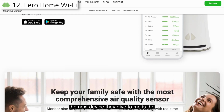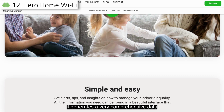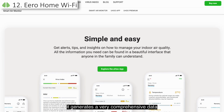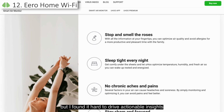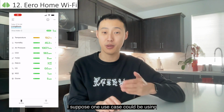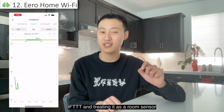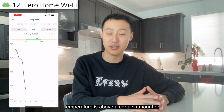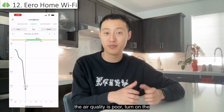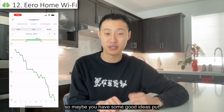The next device they gave me is the Airthings Air Quality Monitor. It generates very comprehensive data about the air quality of the home, but I found it hard to derive actionable insights. I suppose one use case could be using IFTTT and treating it as a room sensor for triggering, such as if the temperature is above a certain amount or the air quality is poor, turn on the fan. So maybe you have some good ideas? Put them in the comments, I would be happy to know.